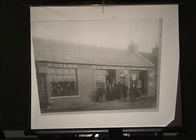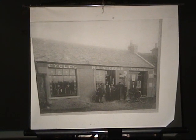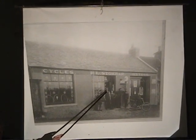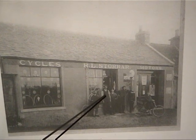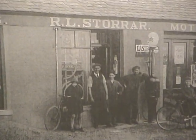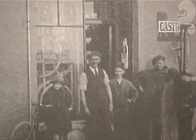This is the house I just showed you, the Drimples house, about 1920. This man here, I used to know him, that's Tommy Malone, who lived in Letham all his life, and he worked for Stewart's. He was very good at repairing radios and so on. He had one of the very few cars in Letham. That's him learning his trade in here at Storer's Cycles.